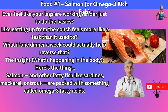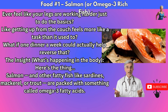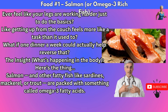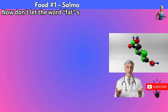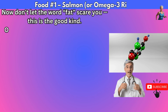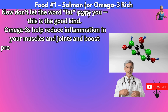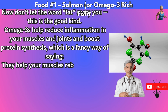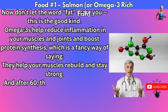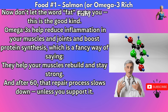The insight, what's happening in the body. Here's the thing. Salmon and other fatty fish like sardines, mackerel, or trout are packed with something called omega-3 fatty acids. Now don't let the word fat scare you. This is the good kind. Omega-3s help reduce inflammation in your muscles and joints and boost protein synthesis, which is a fancy way of saying they help your muscles rebuild and stay strong. And after 60, that repair process slows down unless you support it.